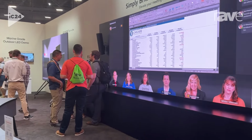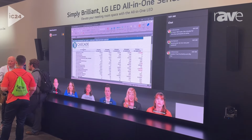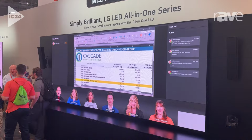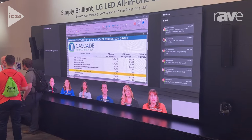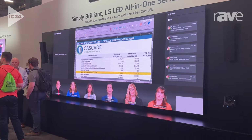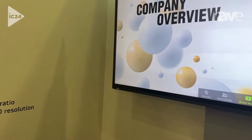So this is a 171-inch diagonal 21:9. It's an all-in-one with LED. There's no additional external processor. Just HDMI, plug it in, and that's it. It's native 2560 by 1080, so it's full HD. We also have it in LCD, the 110-inch. That's a 21:9 as well.